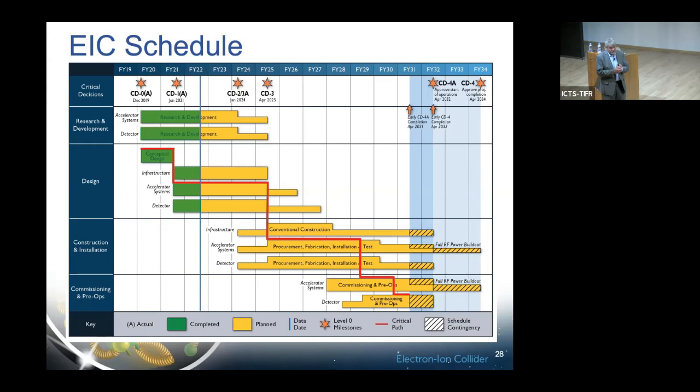At that point, the RHIC program will be completed. We will start to dismantle and remove some of the RHIC components which are not needed anymore, while we are constructing the components for the EIC install. And the end of the project occurs in two phases. In about FY22, we have a CD4A in which we will start to operate the machine with the detector, starting learning how to take data and providing first physics data, while we are still completing some of the hardware which would not be useful in the early stage of the project.